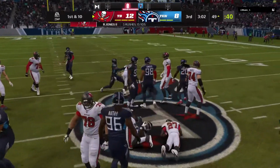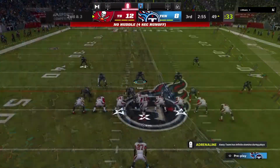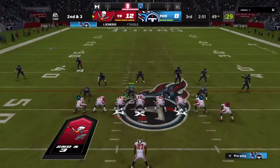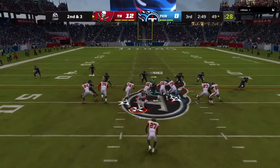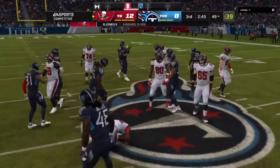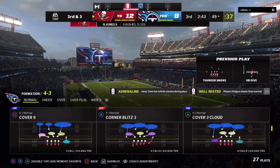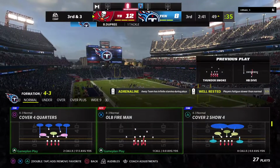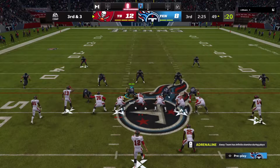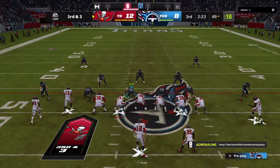A nice burst there as they'll get about 7 that time on the first down run. A good run, got 7 on first. Here's 2nd and 3. They'll go again to Jones, and this carry not as productive. He's swallowed up at the line of scrimmage. As usual, the hallmark of a good run defense, linebackers making plays near the line of scrimmage. Absolutely nowhere to run there.